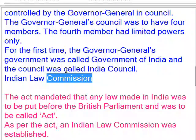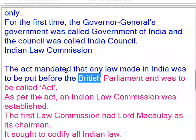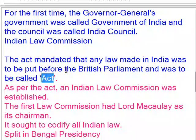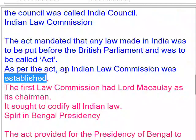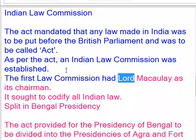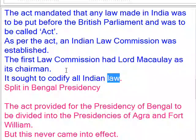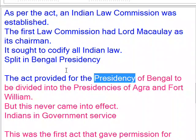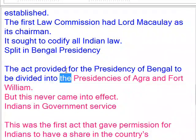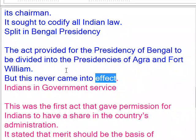Indian Law Commission. The Act mandated that any law made in India was to be put before the British Parliament and was to be called Act. As per the Act, an Indian Law Commission was established. The first Law Commission had Lord Macaulay as its chairman. It sought to codify all Indian law. Split in Bengal Presidency. The Act provided for the Presidency of Bengal to be divided into the Presidencies of Agra and Fort William. But this never came into effect.